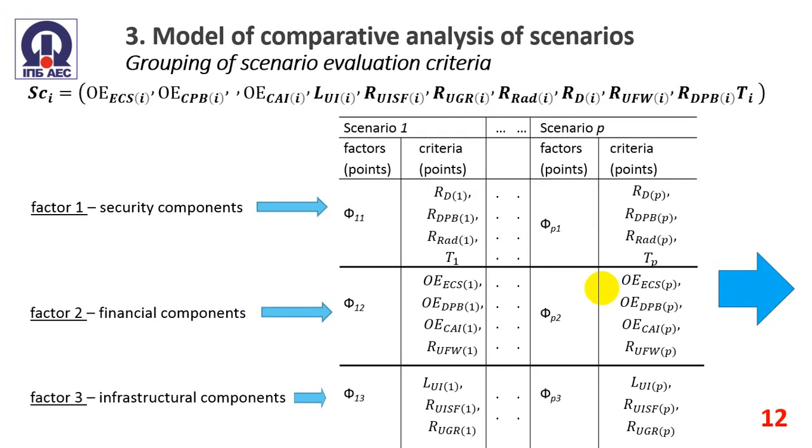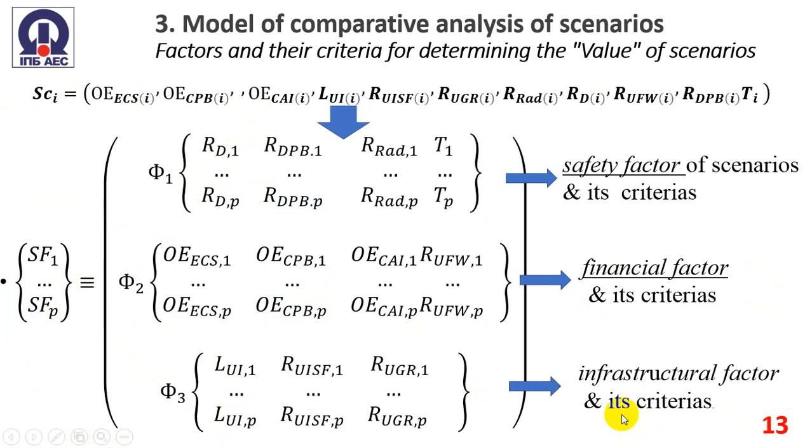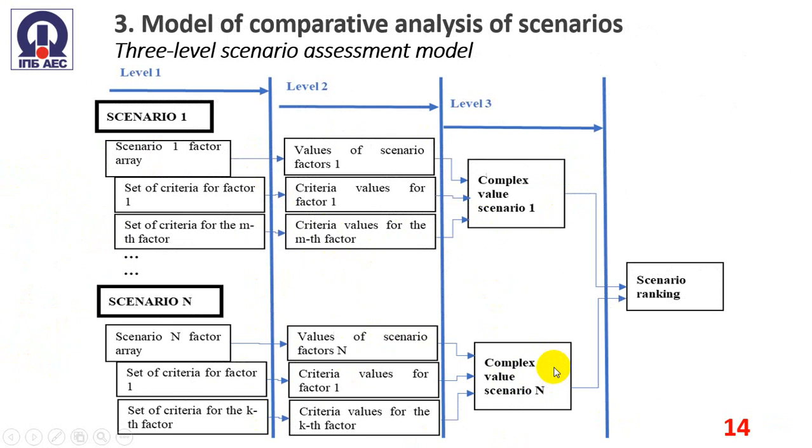At the stage of preparing the data for building the model, they are grouped: security factor with its own criteria, financial factor, and infrastructure component with its criteria, and we introduce the concept of scenario value as a function of the three constituent factors with their own criteria. The process of comparative analysis of scenarios can be implemented on the basis of a three-level model. Level 1, determination of factors and their criterion content. Level 2, assessment of factor weights and criteria weights for them. And level 3, determination of the complex value of the scenarios. This will allow them to be ranked by value.